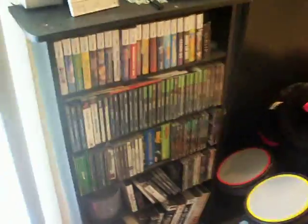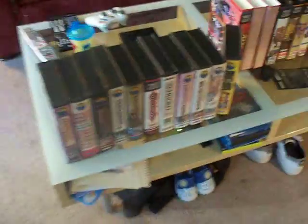Baby toys, lots of baby toys. Lots of handheld stuff here. PlayStation, just kind of stacked up clutter. When I was making this video, I realized how messy my Neo Geo games were. They were totally dusty, so I ended up taking this stuff off the shelf, so you see a lot of space there. Dust them off.